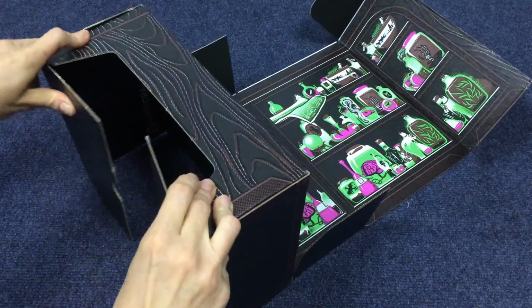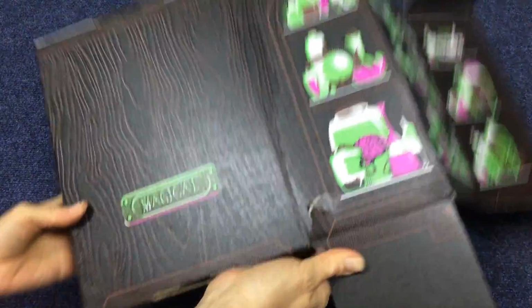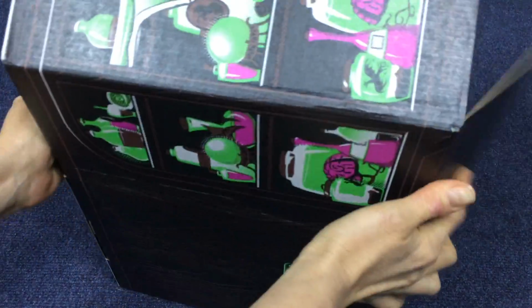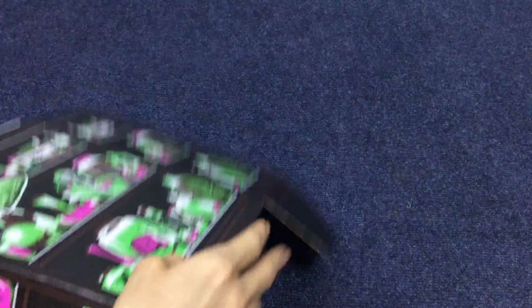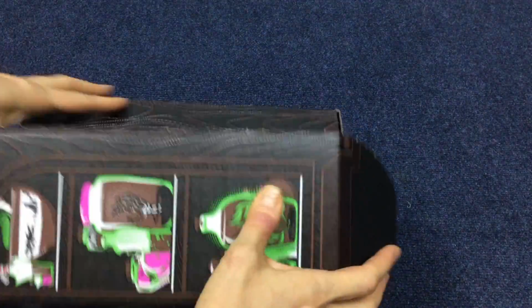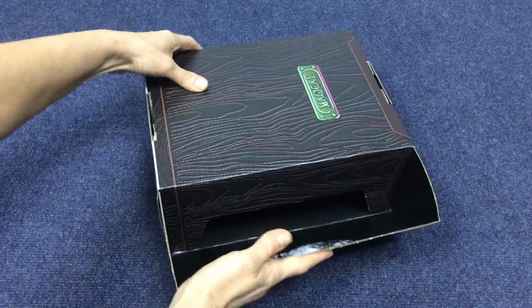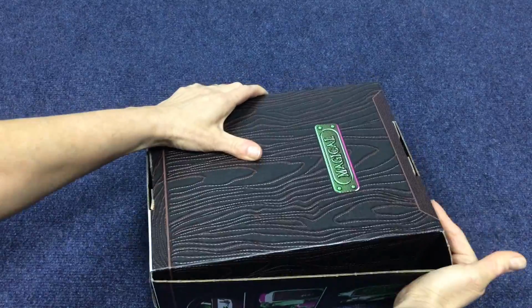I'm just going to tuck it in and start flipping it over. Keep tucking it. You're just going to play with this box a little bit and you'll figure it out. Keep tucking it in. Take the sections and tuck those in as well. There we go. And we're going to have a cool little box.